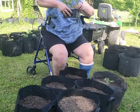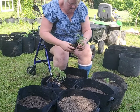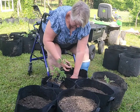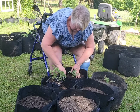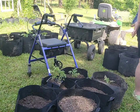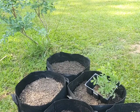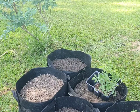Now here I am transplanting some tomato plants that have hardened off and are ready to go in the ground. I think these are my little sweetie maters, little baby cherry tomatoes, and I'm really excited about putting these in the dirt. Y'all, we are planting so many tomatoes this year.